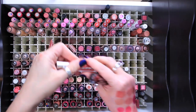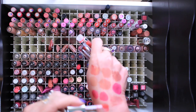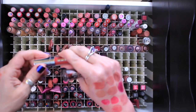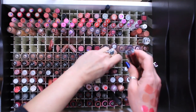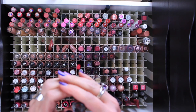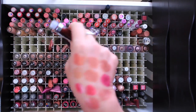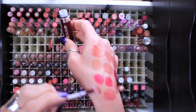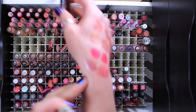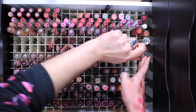Let's check Sangria. I may get rid of this one. Oh no, that's a light enough glossy color that I can get rid of that one. Or I can keep that one, excuse me. Sangria. And then I'm gonna check this one. This is Jasmine. These all smell really good. Okay, that one's fine too. I mean, they're just such a light wash of color. Okay, that one's fine.